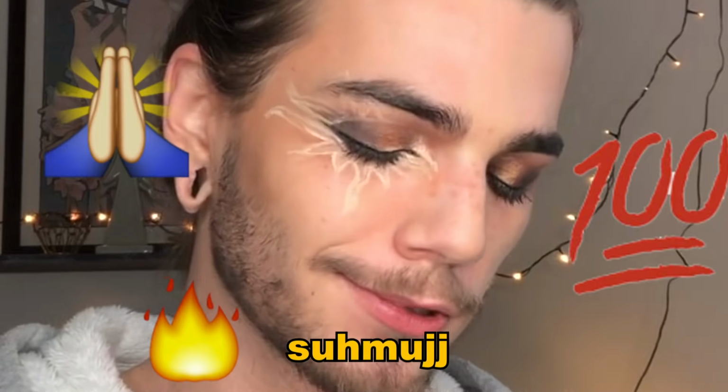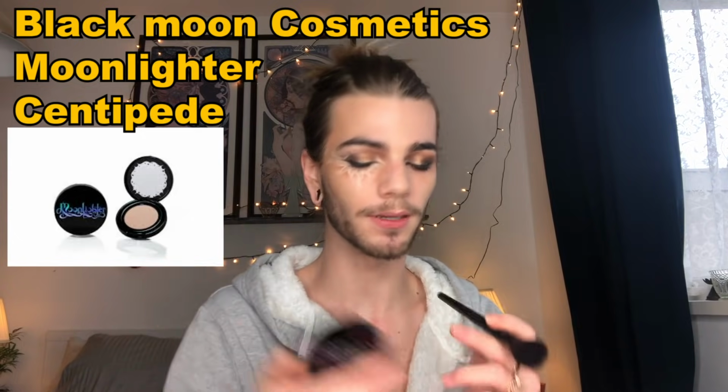The next up we're gonna be highlighting, which I love a lot, love it so much. We're gonna go into Centipede by Black Moon Cosmetics again. Gonna put that onto her cheekbone. Get that all nice and highlighted. A little bit onto the nose. A little bit in between here. So there we go, we all highlighted and pretty.